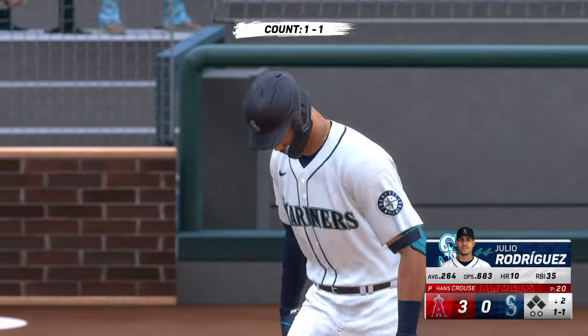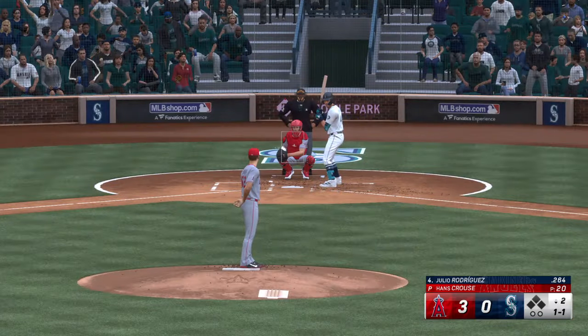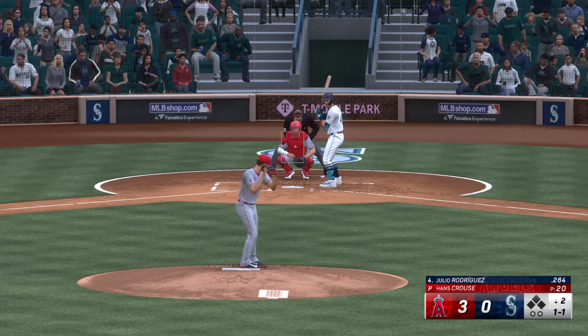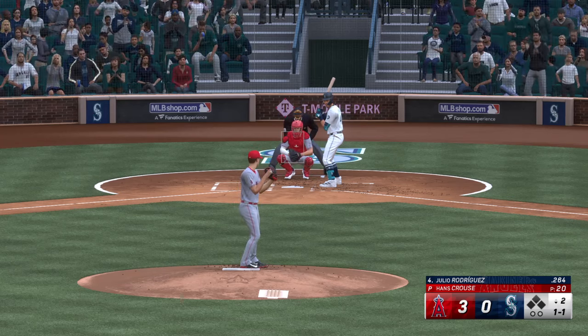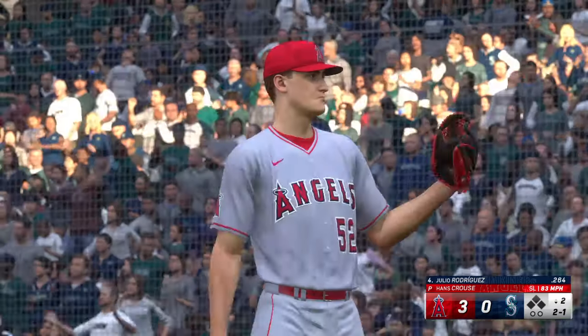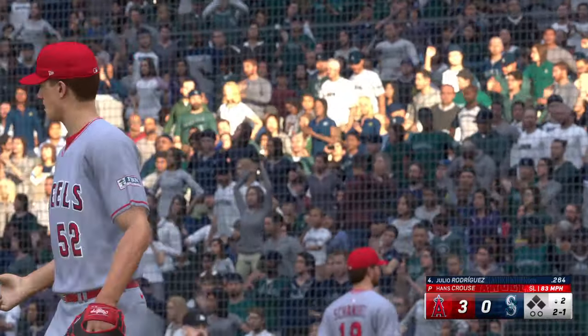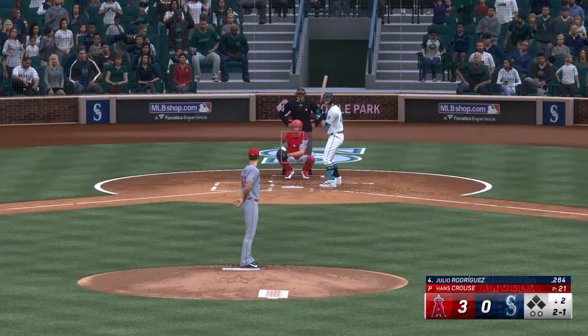Back in Seattle at the plate, Julio Rodriguez. The center fielder, Julio Rodriguez. It's a 1-1. Wouldn't chase that time. A 3-0 lead is great, but you can't get too comfortable. Got to stay aggressive, keep attacking hitters, try to cruise through this ball game.